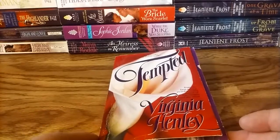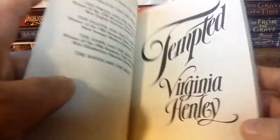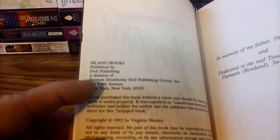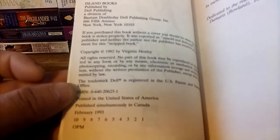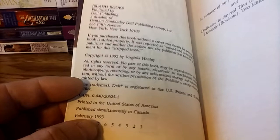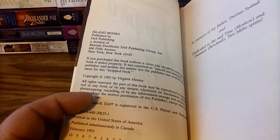This is Tempted by Virginia Henley. This is the one I started to show at the end of the other video. And there's the step back for it. This one came out from Island Books, which I think is an imprint of Dell, yes. And this one came out in 1993.